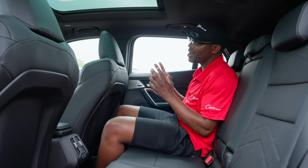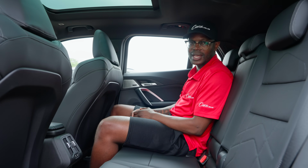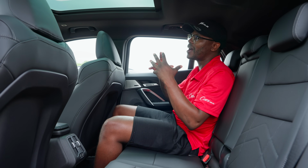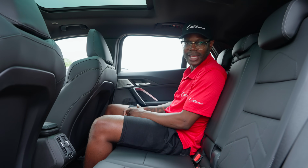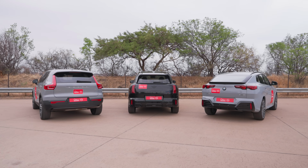So the car in this segment that takes the cake when it comes to sunroofs definitely has to be the XC40. It feels a lot roomier and it does have a lot of light coming in because that's a genuine and it's a real panoramic sunroof.